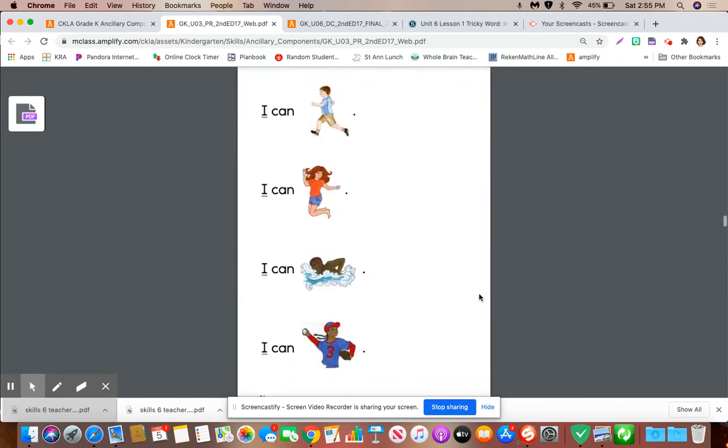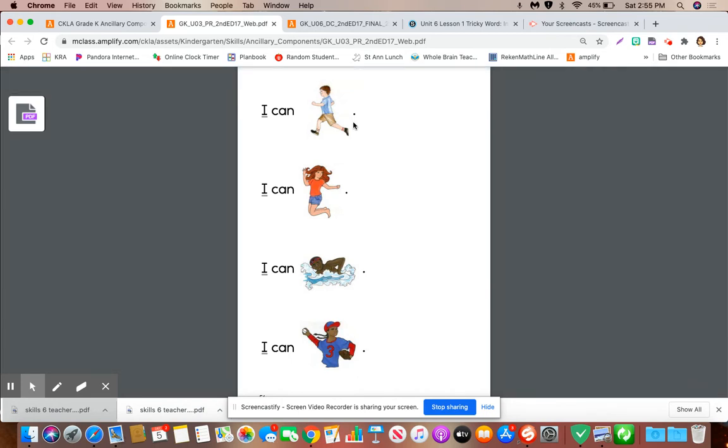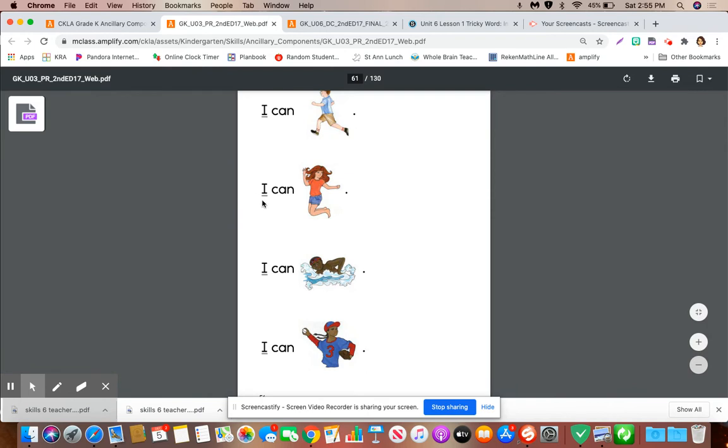Now we have some words. We see that tricky word I. It has a line under it, reminding you that it's tricky. And then we have the word can. Let's put it together. I can run. And then there's a period to show that we stop the sentence and take a breath, and then go to the next one.